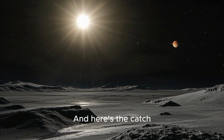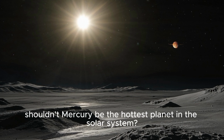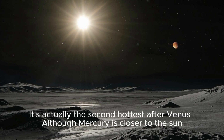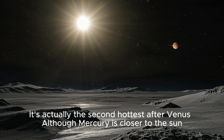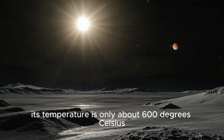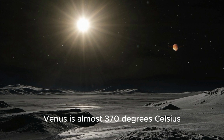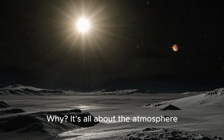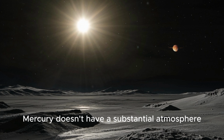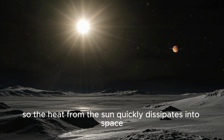And here's the catch. If it's so close to the Sun, shouldn't Mercury be the hottest planet in the solar system? It's actually the second hottest after Venus, although Mercury is closer to the Sun. Its temperature is only about 600 degrees Celsius. For comparison, Venus is almost 370 degrees Celsius. Why? It's all about the atmosphere. Mercury doesn't have a substantial atmosphere. It's very thin, so the heat from the Sun quickly dissipates into space.